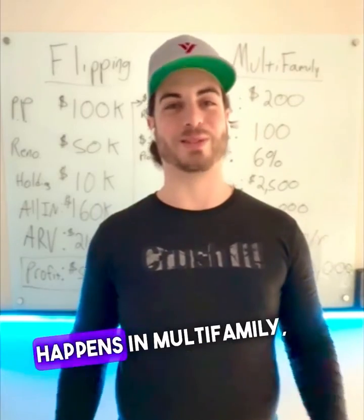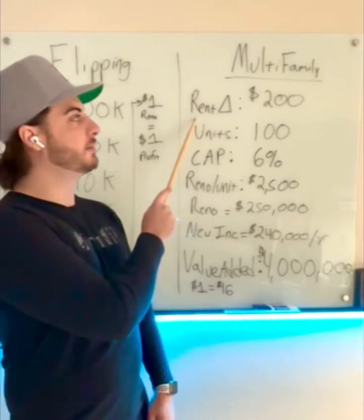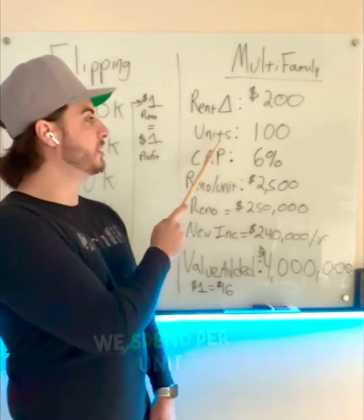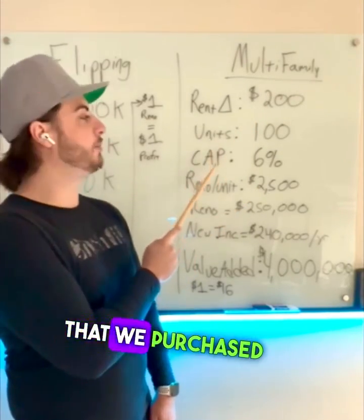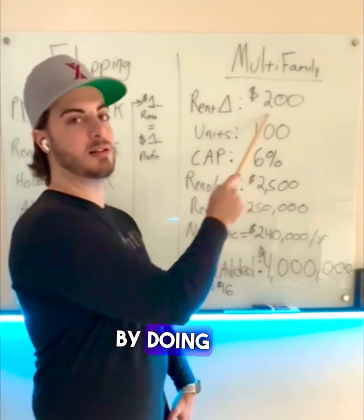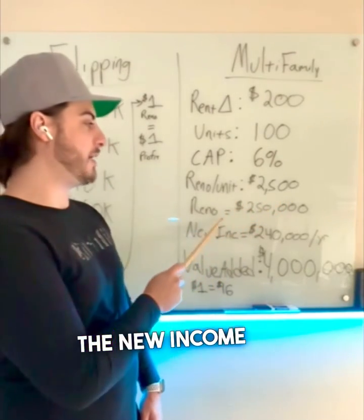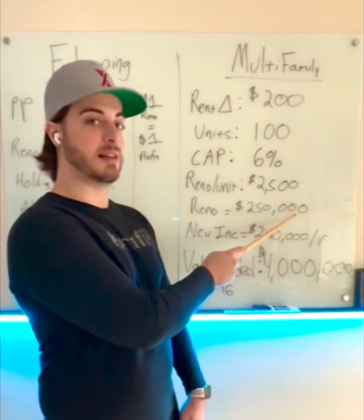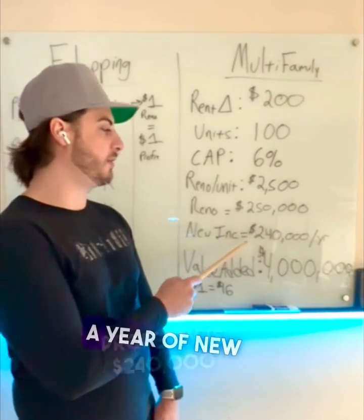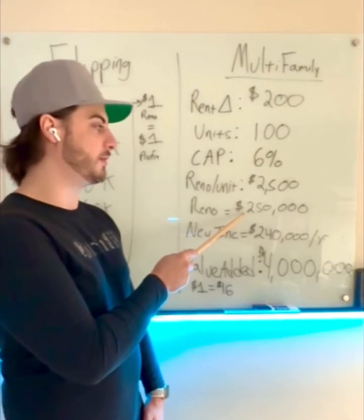So here's what happens in multifamily, and this is why we stopped flipping houses. Our rent delta is $200 for every $2,500 we spend per unit. So over a 100 unit property that we purchased at a 6 cap, we're going to be able to raise the rent $200 a month by doing $2,500 of renovations. So after spending $250,000 on renovations, the new income we produce on the property is $240,000 a year of new income just from the $250,000.